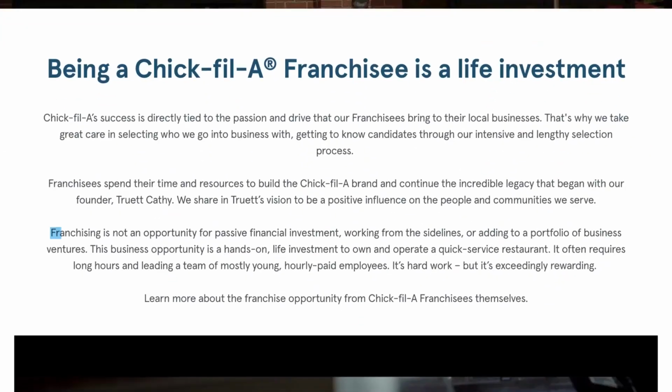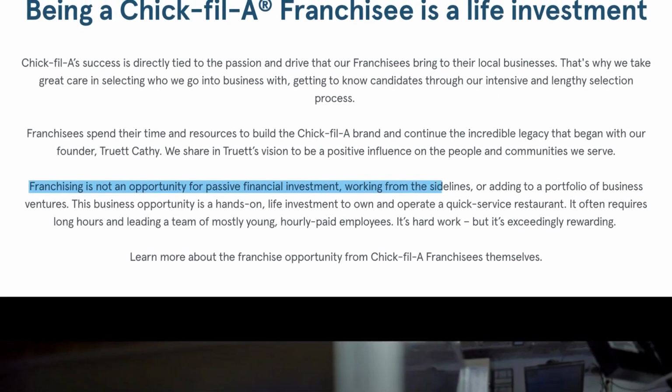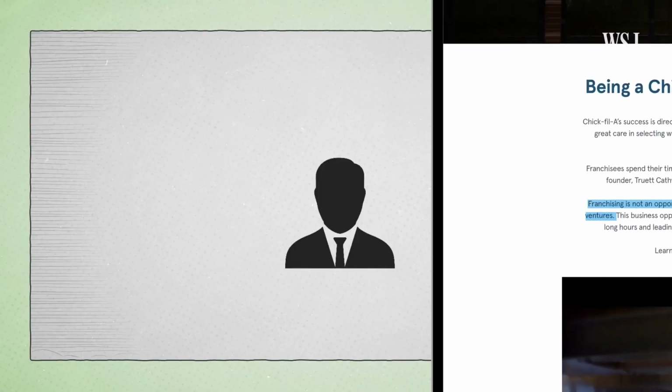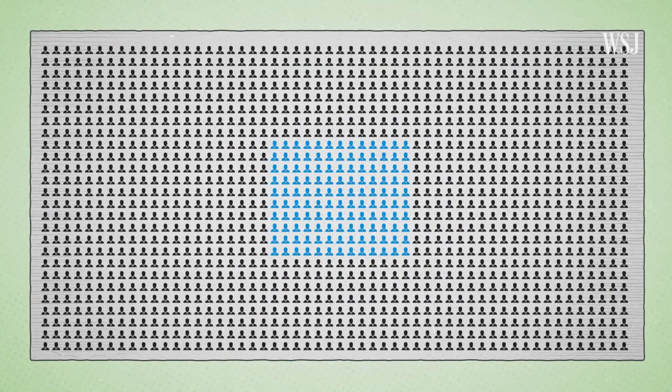We're not looking for a financial investor or people that want to buy a big market and open a bunch of stores. Chick-fil-A states on their website, franchising is not an opportunity for passive financial investment, working from the sidelines, or adding to a portfolio of business ventures. Franchisees are called operators, and each operator is handpicked by Chick-fil-A after a rigorous interview process.